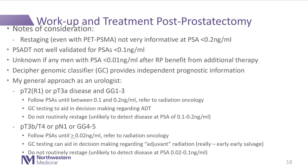A second thing to note is that PSA doubling time is not really well validated, or validated at all, at the ultrasensitive PSA level. And so we really can't benefit from watching a doubling time. And if we're watching a doubling time as they go from 0.2 to 0.4 or 0.4 and on, as I just showed, we're missing an opportunity to treat them when the PSA is low and have a better chance of clinical control. We do know that genomics, like the Decipher genomic classifier, provides independent prognostic information beyond the clinical pathologic features.